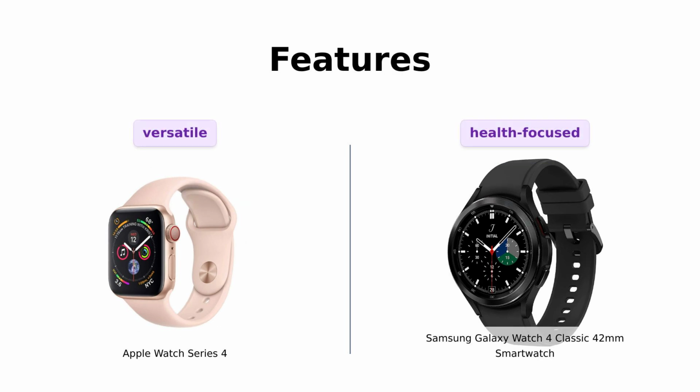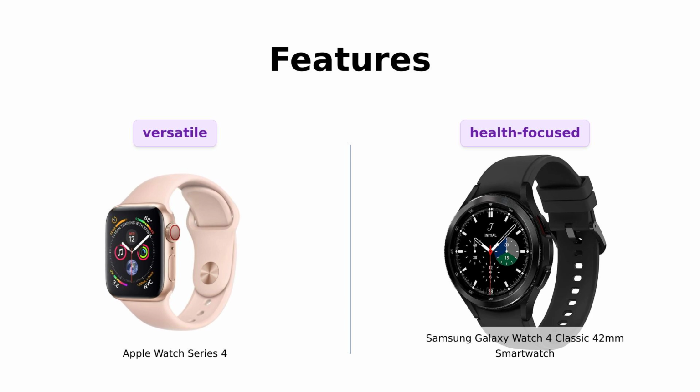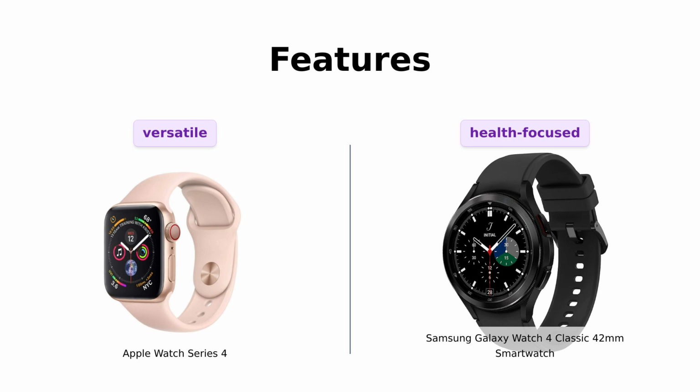Next up, let's talk features. The Apple Watch Series 4 is packed with heart sensors, fall detection, and a speaker that's 50% louder. So if you fall and can't get up, at least you can call for help while blasting your favorite 90s hit. Meanwhile, the Galaxy Watch 4 Classic is not just a pretty face, it's got a blood pressure monitor and ECG certified features. It's like having a mini doctor on your wrist.